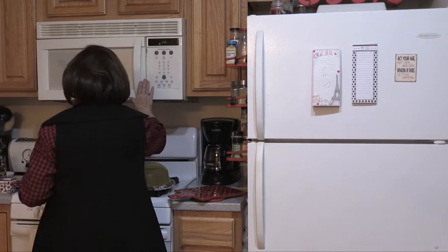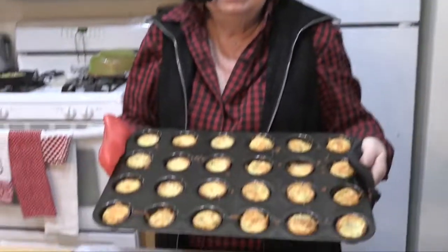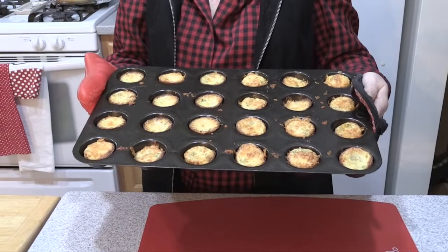So we're gonna leave those there. I'm gonna check on our cheese puffs and we'll be right back. Hi, welcome back. Look at our wine and cheese puffs. They took 15 minutes in the oven. And it makes a difference when you have everything at room temperature.